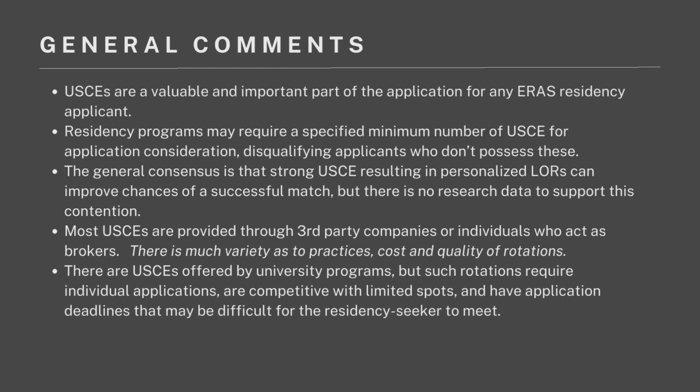Most US clinical experiences are provided through third-party companies or through individuals who act as brokers, although there are some individuals who offer them just themselves. And there's a lot of variety as to the practices, the cost, the quality of the rotations. So your job is to figure all this out.